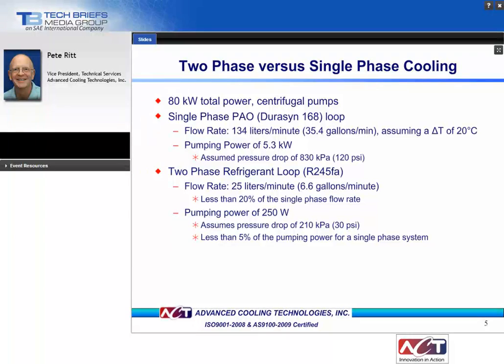To give a clearer sense of the flow rate and pumping power differences between pump liquid and pump two-phase systems, the following comparison is provided. In order to dissipate 80 kilowatts of heat, a pump liquid system using PAO as the fluid would require a flow rate of 35 gallons per minute and approximately 5.3 kilowatts of power. A pump two-phase system using R245FA would require only 6 gallons a minute and 250 watts of power, which is only 20% of the flow rate and 5% of the power needed by the pump liquid system. A significant difference for sure.